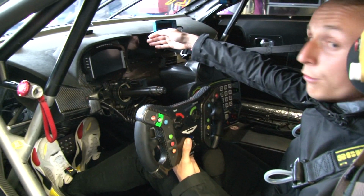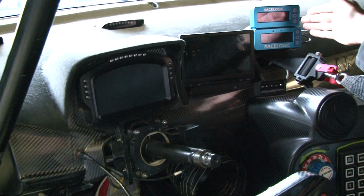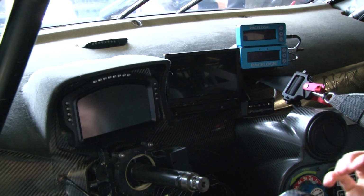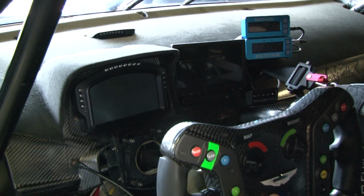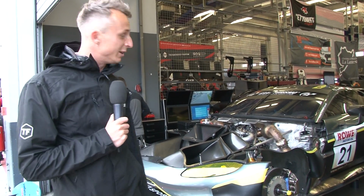Up here we have the rear view camera, so this is where you can see out of the back here. This is all to do with pit timing as well. The race logic system makes sure that we nail our minimum pit stop times down to 1/10 of a second. So that is the Aston Martin Vantage GT3 car tour.